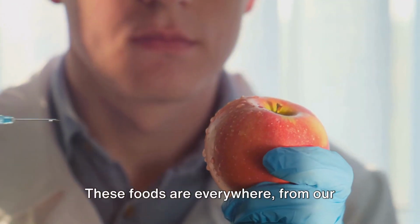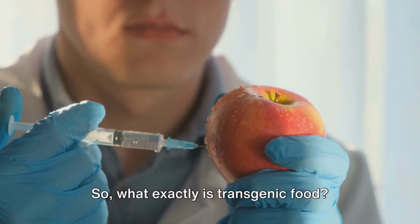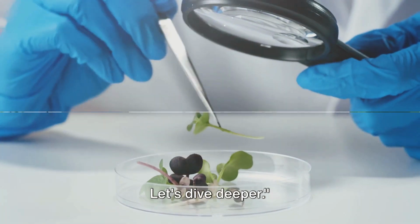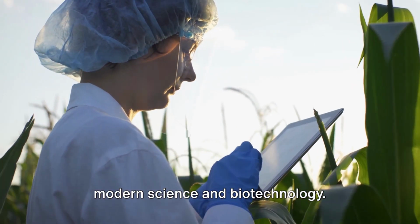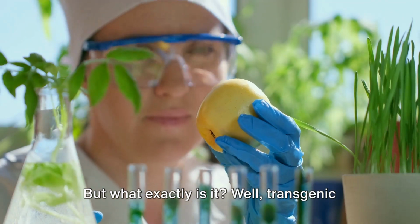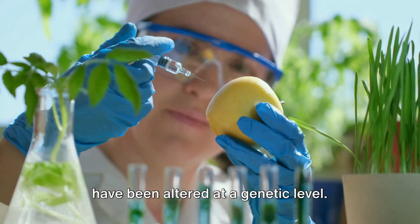These foods are everywhere, from our morning breakfast cereals to the cotton in our clothes. So, what exactly is transgenic food? Let's dive deeper. Transgenic food, also known as genetically modified food, is a product of modern science and biotechnology. But what exactly is it? Well, transgenic food refers to crops or organisms that have been altered at a genetic level.